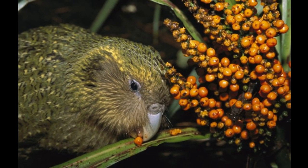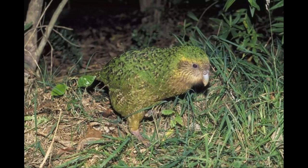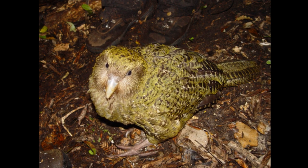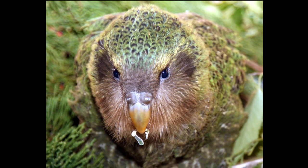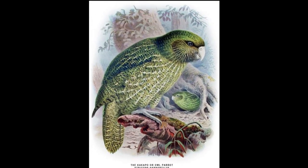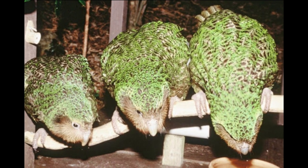Kakapos are found only in New Zealand and inhabit forested areas, particularly on the country's South Island. They are ground-dwelling birds and have adapted to life in dense forests, where they can hide from predators. The Kakapo is a herbivore, and its diet consists mainly of the leaves, bark, and fruit of trees. It is also known to eat the bark of certain trees, which helps it maintain healthy teeth.